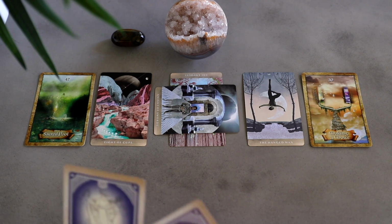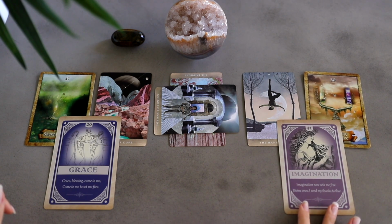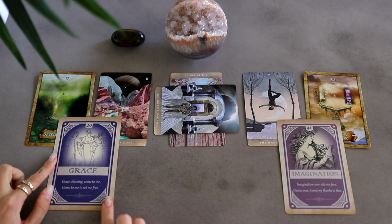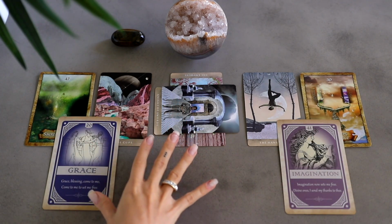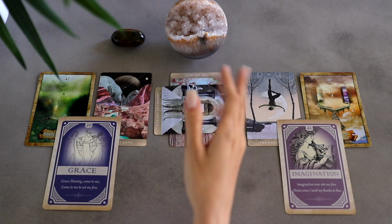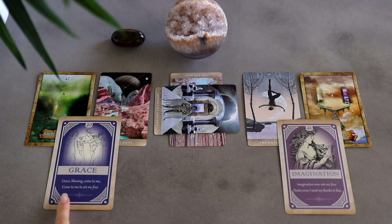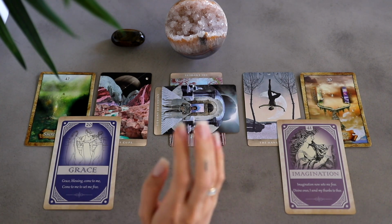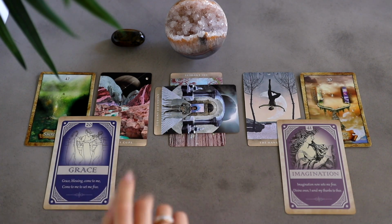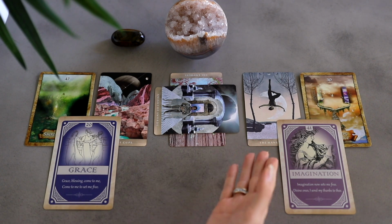The next two cards that we have over here are Grace and Imagination. So, with Grace over here, let go of the negative belief systems. Let go of the negativity. Allow blessings to come into your life. Grace, blessing, come to me to set me free. You guys are in a stalemate. Allow blessings to come to you in that stalemate. Don't just allow yourself to sit in the stalemate.